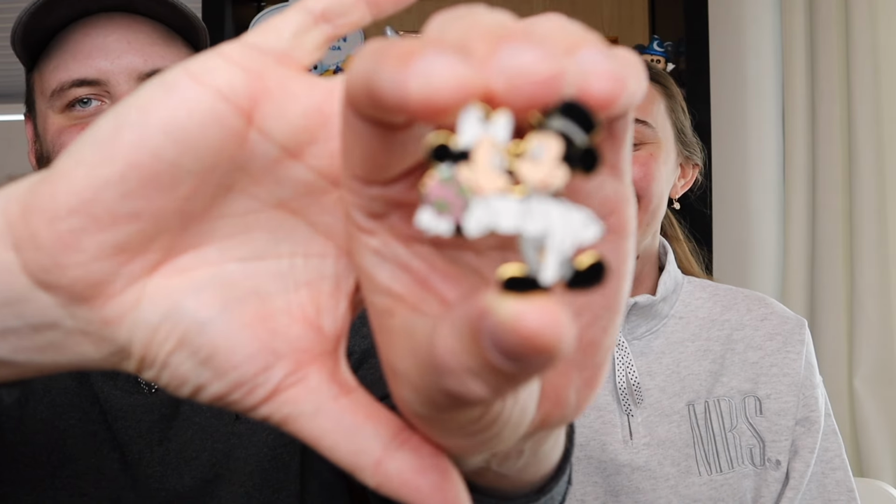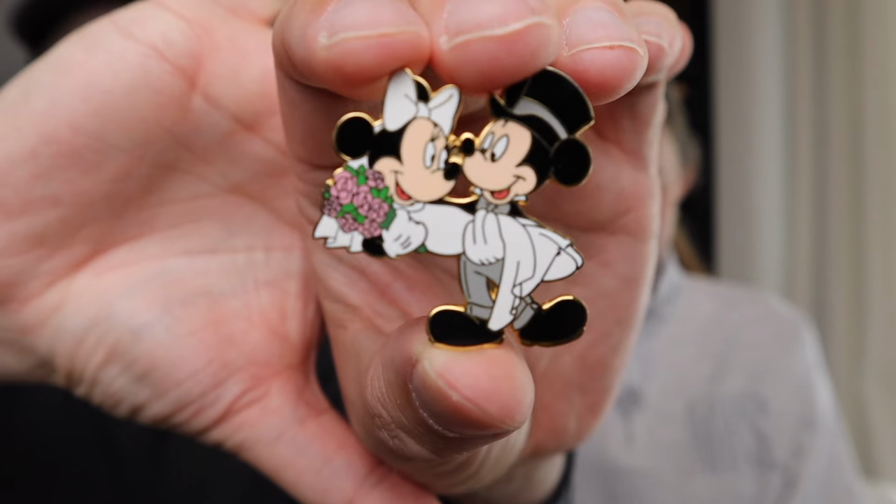We're gonna start off with a cute pin right here that's an older pin, and I just love this. I think this was honestly from the most recent pin event that we went to. Yeah, I think so. And it's of Mickey and Minnie, and Mickey's holding her, and she's got her flowers, and they're probably just married.